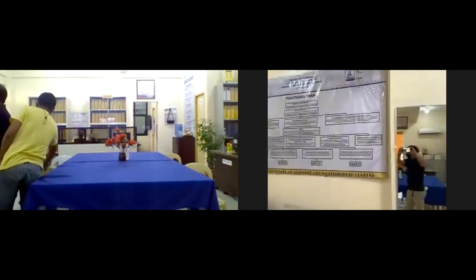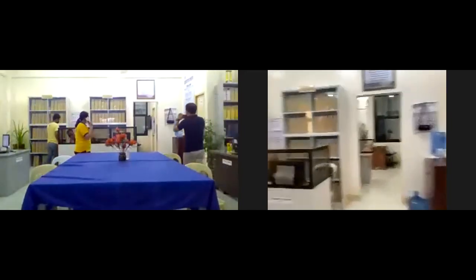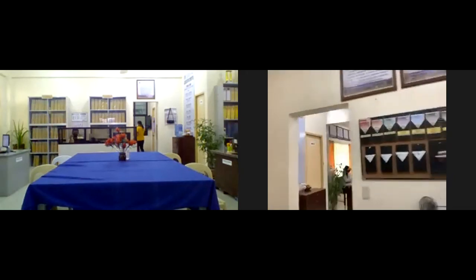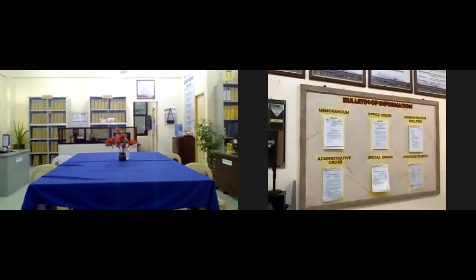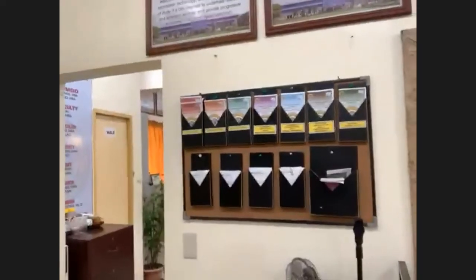Okay, can we go to the Dean's office? And can you have a picture of the mission vision posted in the Dean's office, please? Pakita us para makita ho ng mga accreditors natin yung mga mission vision and goals posted on the rooms of the College of Business and Accountancy. Yan. Kuya Wawi, pakitaas naman yung ating camera for the mission and vision. Yes. There you have it.